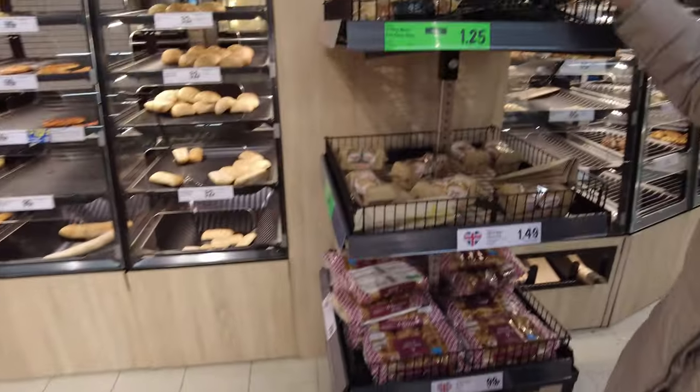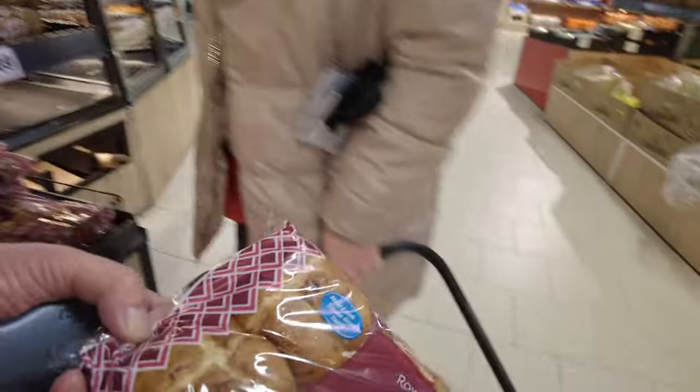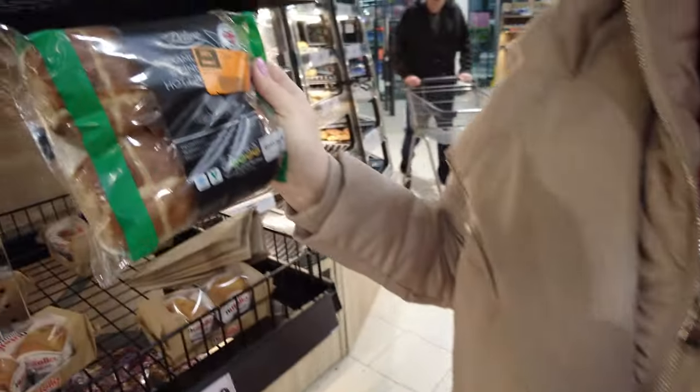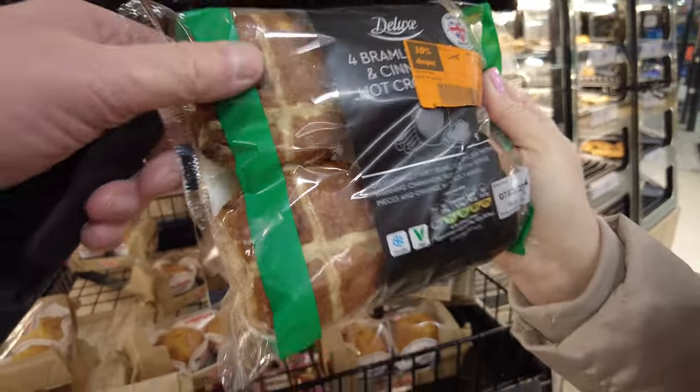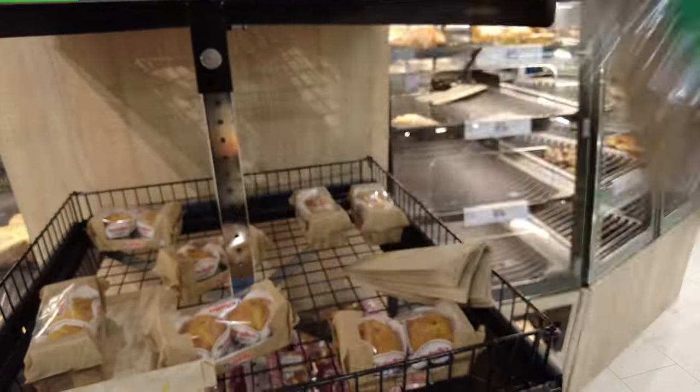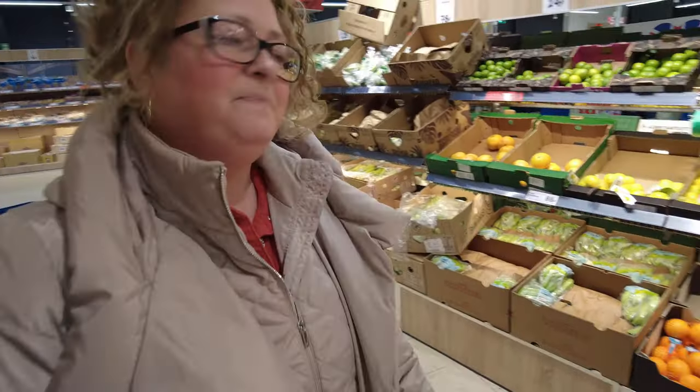What's that you're looking at? Berry. Oh no, they're brioche. Yeah, we're gonna try them for breakfast. What's that one? It's got a whoopsie on. Apple and cinnamon. Don't know how many you get in. No. Okay. I just thought you might have liked them.